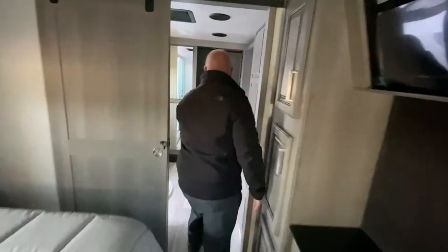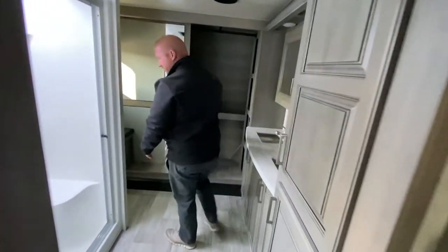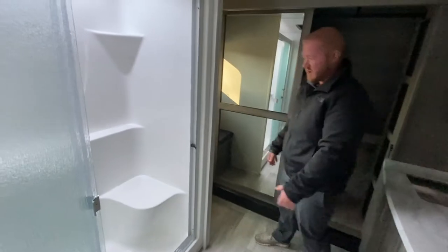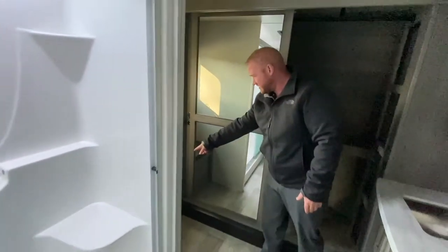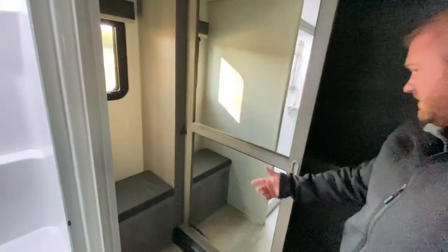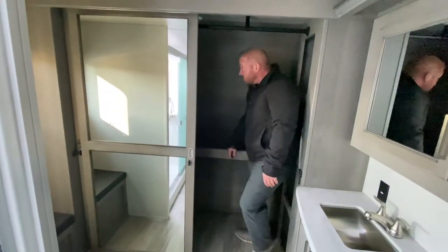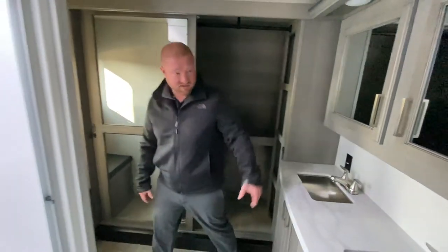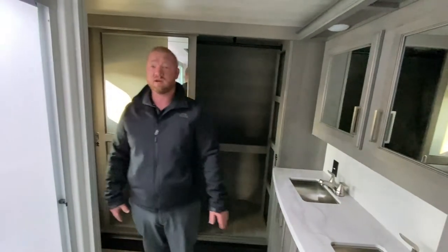But the really, really awesome thing about this floor plan is the great big bathroom. I mean, obviously you've got this nice size shower with a seat in it, but you also have a little stool here that you can sit down, change your shoes, do whatever you need. But this closet, it's a walk-in closet. I mean, you can hang all kinds of stuff, but you still have tons of storage inside of here.